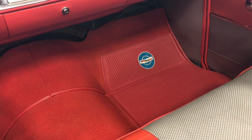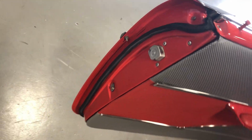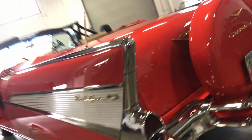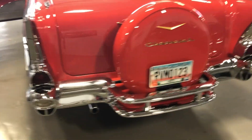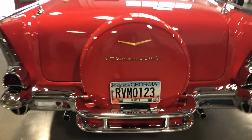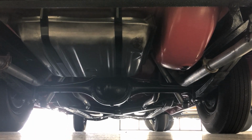Chevrolet red rubber mats on the correct carpeting finish out the interior nicely. All your weather stripping, doors, trunk, everywhere, that's all been replaced. She purrs like a kitten, barely hear her running. This is a cruiser, absolutely fantastic. Drop the top, drive and enjoy, take it to the car shows. It's an investment quality car without a doubt.